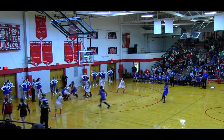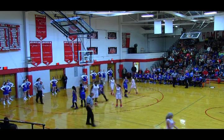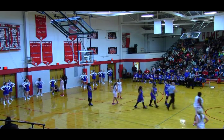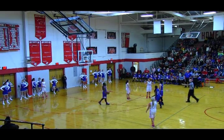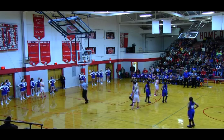Battle for the rebound, and I think Prince is going to be called for a foul. She was battling hard for the rebound. Yes, sir. No, it wasn't her. It's McCutcheon. That's Evans' first, team's third.